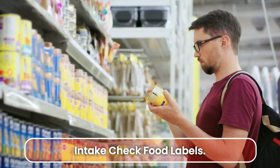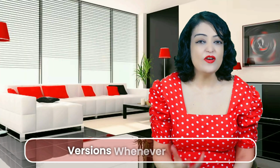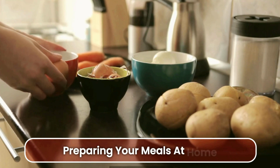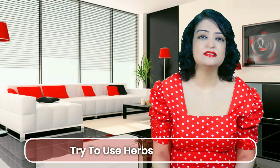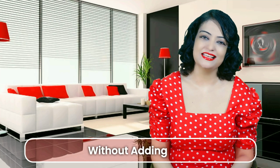Check food labels. Many processed foods contain hidden sodium, so it is important to choose the low sodium versions whenever possible. Next is try to cook food at home. Preparing your meals at home allows you to control the amount of salt in your food. Try to use herbs like garlic, oregano or lemon to enhance the flavor of food without adding salt.